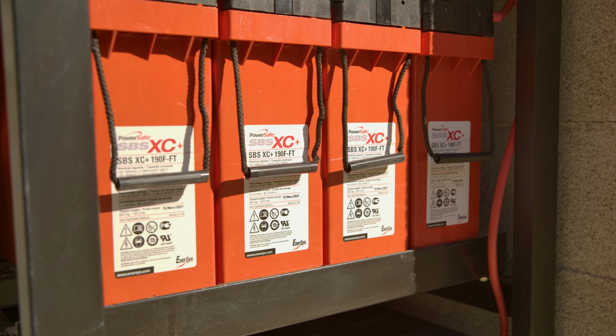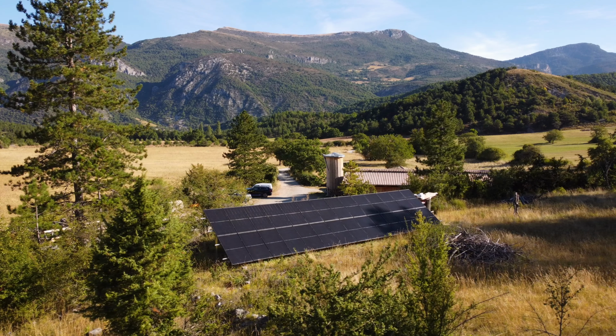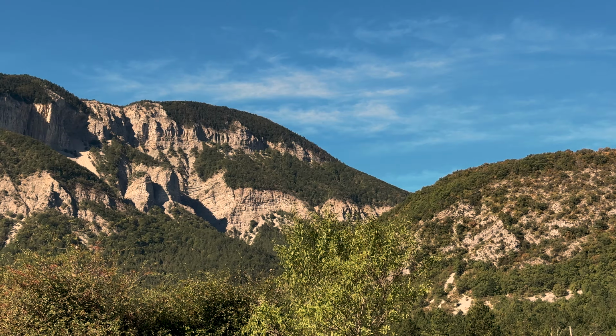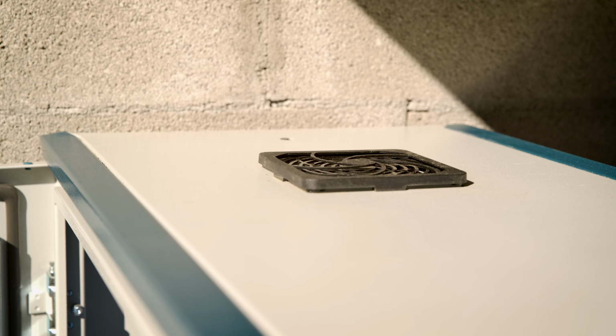Lithium was not an option for temperature reasons, because our system is installed in a small, unheated, uninsulated outdoor technical room. We're at altitude in the low mountain ranges, so in winter, the cold doesn't allow us to recharge the lithium batteries. A big factor at play that Stefan had to consider was the unique microclimate and ecosystem here. With only 2 hours of sun on average in winter, due to the angle of the winter sun behind the mountain's peaks, and high temperatures in summer, the farm uses around 10 kilowatt hours a day.